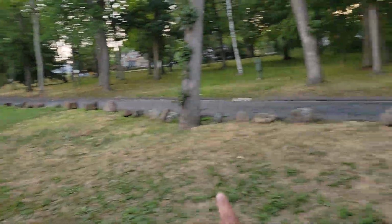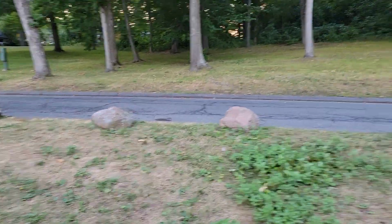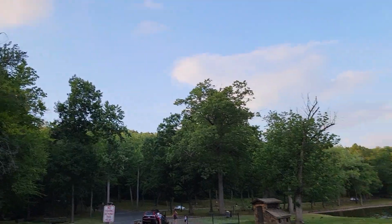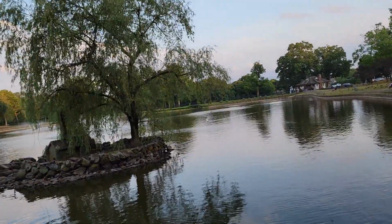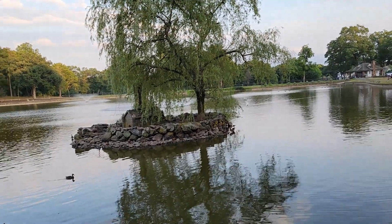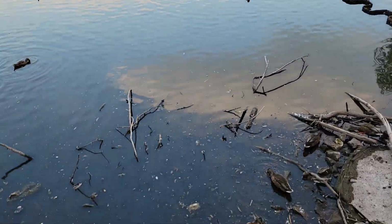They usually have flowers here, like tulips, in the springtime, but they died. Last time I came, they had flowers and stuff. It needs to be cleaned a bit.